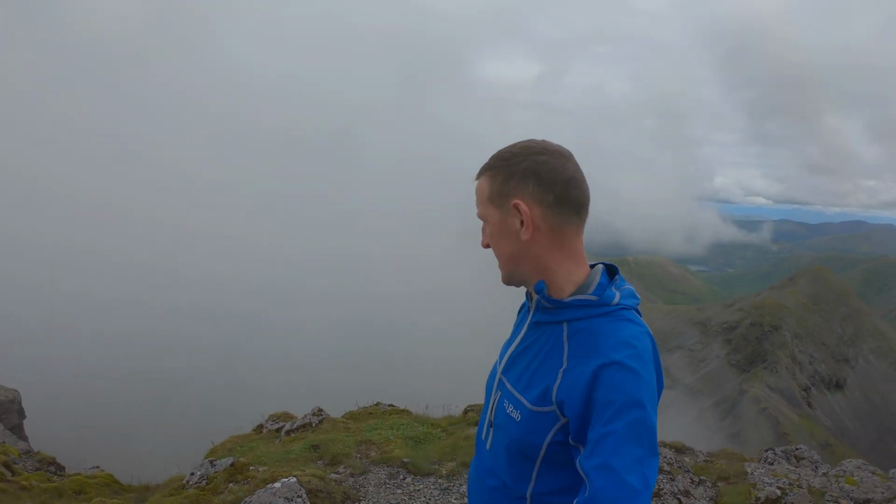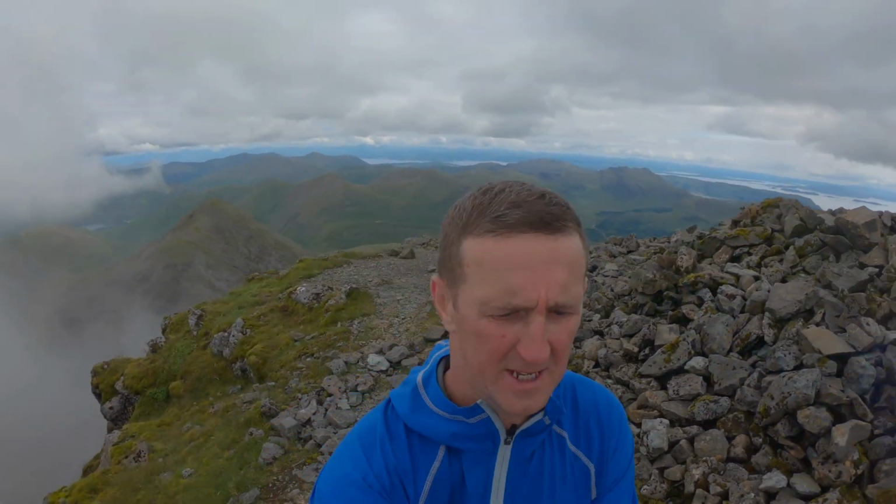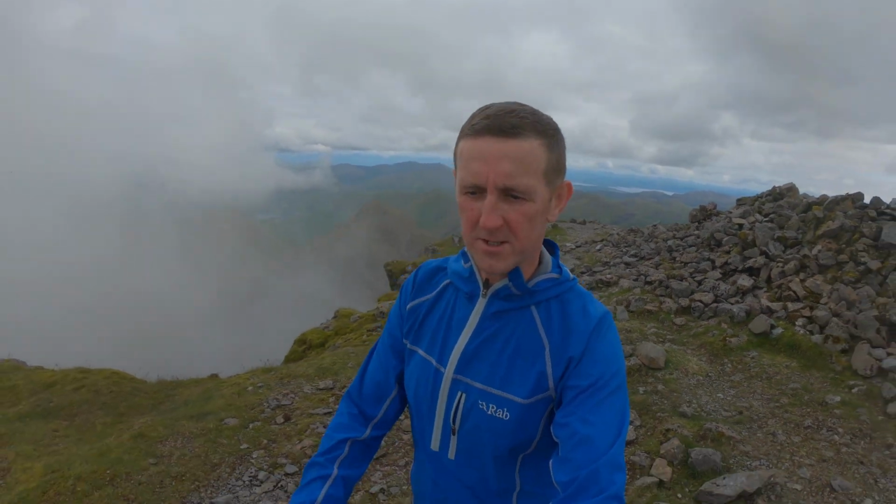So a wee bit of cloud coming in. Yes, 5 to go. Time is 2:20, so I'm going to stop here and get a wee sandwich. I was talking to some people there at the summit and they had seen the eagles as well, so I'm glad they confirmed it wasn't just me.